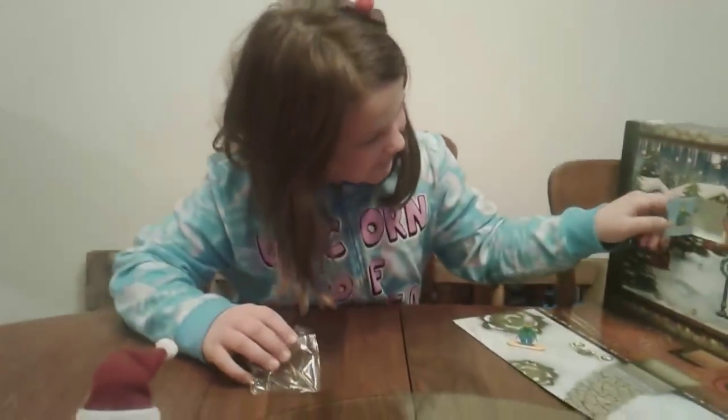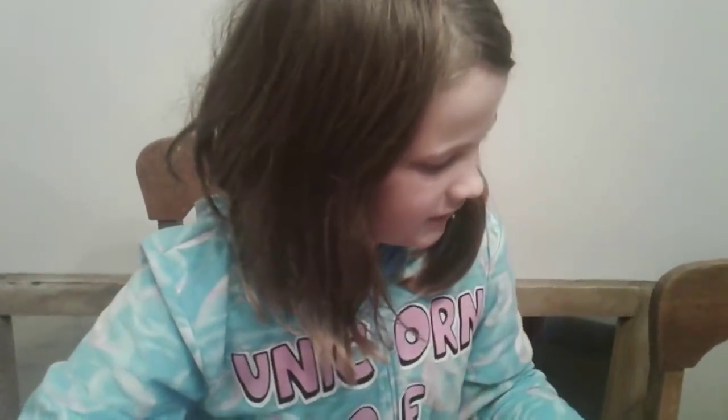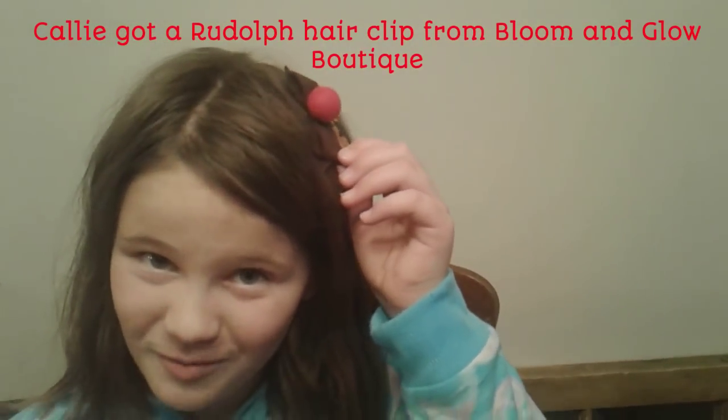Yes. All right, so why don't we check, hey, Callie? Yeah. What's in your hair? Uh-oh. Rudolph. Oh, look at that. So it's supposed to be on your nose. Can you move your hair out of the way? It's supposed to be on your nose. Okay, let's take a look. Bend over a little bit.